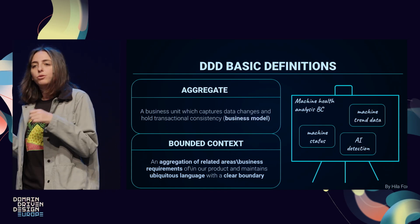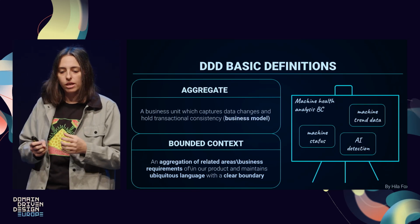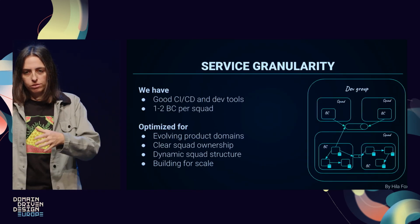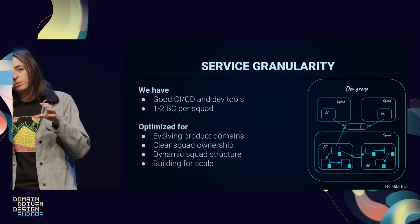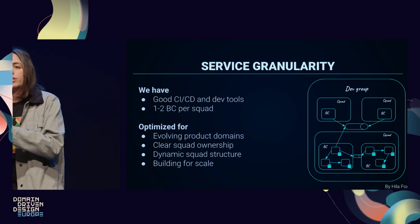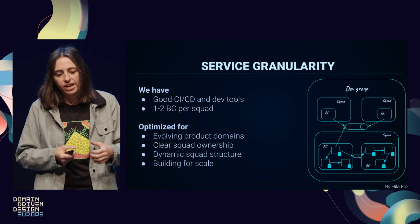So these are two basic definitions, and this is how we build bounded contexts and aggregates. And now for the granularity question. Assuming you saw both of the definitions, we were conflicted between an aggregate service and a bounded context service. And I'll walk you through what went through our heads.